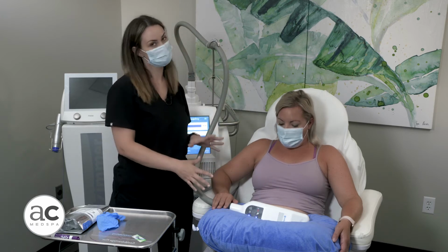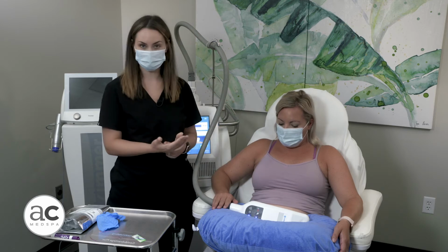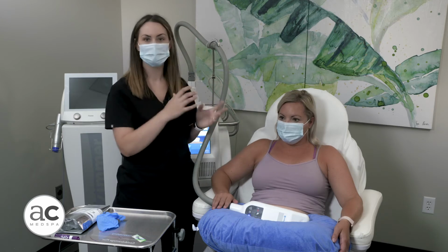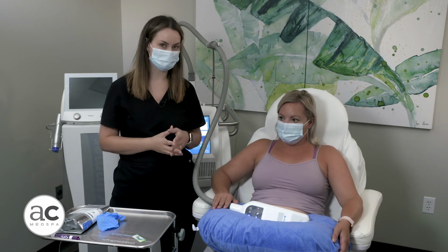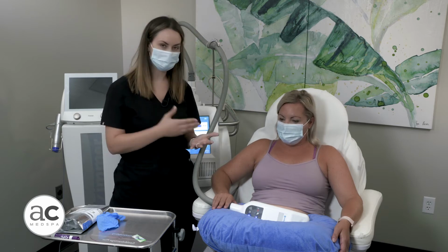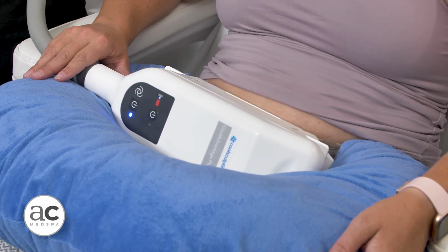Now, just because we use this applicator in this area this time doesn't mean we're necessarily going to use the same one next time. Whether it's sculpting, debulking, whatever the area may be, we have the perfect applicator for the size and shape of the area. There is no prep involved with CoolSculpting. She came in as is and she will leave as is in her clothes. So again, we just kind of track everything. It's totally safe to retreat if we do know we want to do multiple treatments as soon as 30 days.